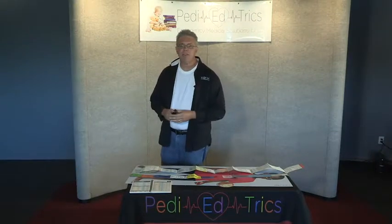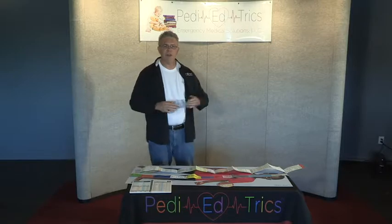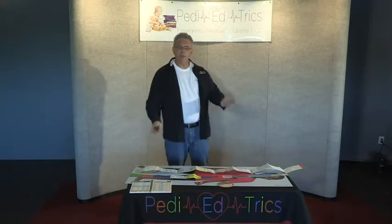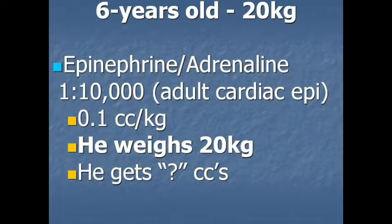So just to make life easy, if we call this kid 20 kilos, and we want to give fluid, we count fingers, count toes, and there hopefully should be 20. So quick bit of mental math, 20 times 20 means we give 400 of saline or ringers. And when it comes to meds, epi, whatever they weigh, just move the decimal point one time. So if this child weighs 20 kilos, we move the decimal point one place, and happily we just push 2 cc's of epi.